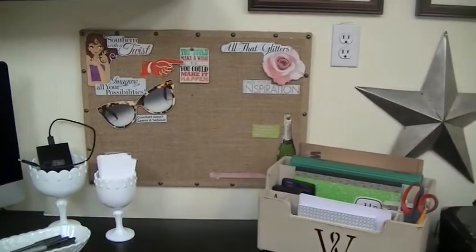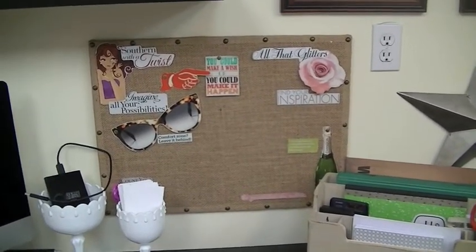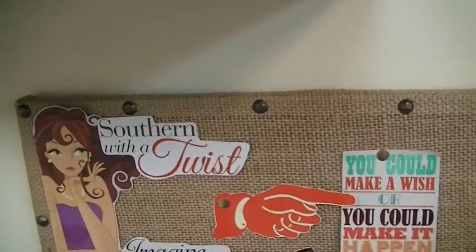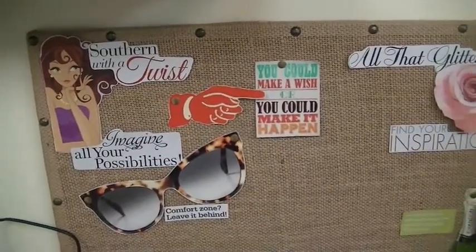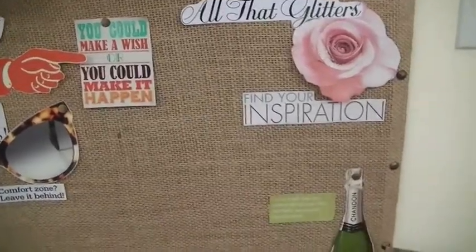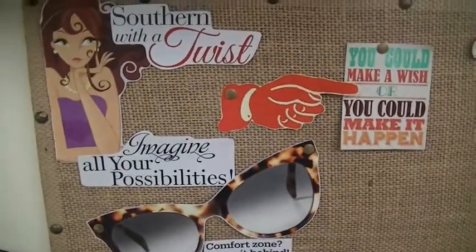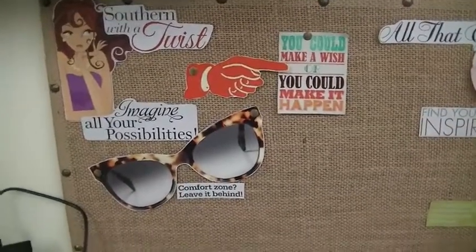Then I have this bulletin board that I had made. Just took an inexpensive bulletin board, covered it with burlap, and then I used upholstery tacks for the trim. And I love to cut things out of magazines. We do collages and whatnot. So I went through all of my stash and I just put some things up here to give me inspiration. Little things like "comfort zone, leave it behind," "imagine all your possibilities." You're going to get me all motivated. So that's what I did on the bulletin board for now.